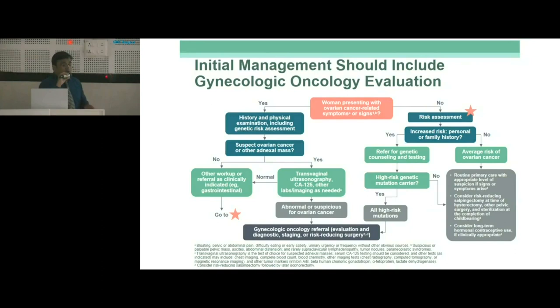If you have any abnormality or suspicion for ovarian cancer, you have to send to the gynec team or gyne-oncology team and see whether surgery is feasible, what is the state, and treat. If you find any other thing, you just go to the risk assessment and see if the patient has a risk of ovarian cancer, and based on this risk, you have to decide whether the patient is high risk to go for genetic testing, and based on genetic testing, you have to decide. So this is an important flow chart.